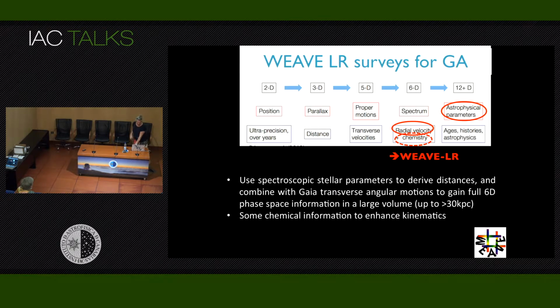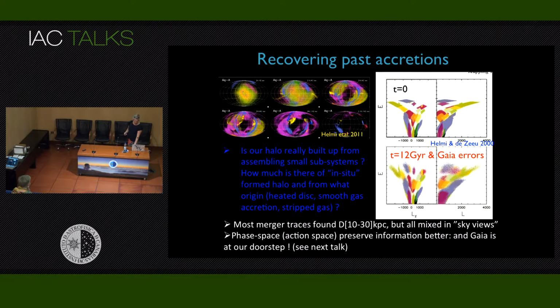The low-resolution survey, the main idea is to get the transverse, the radial velocity, some information about the chemistry, less detailed, and to use the stellar parameters to enlarge the volume in which we have useful distances. One of the most prominent science cases is to understand the galactic halo from that survey, and to understand precisely how it was assembled, from how many mergers and so on.